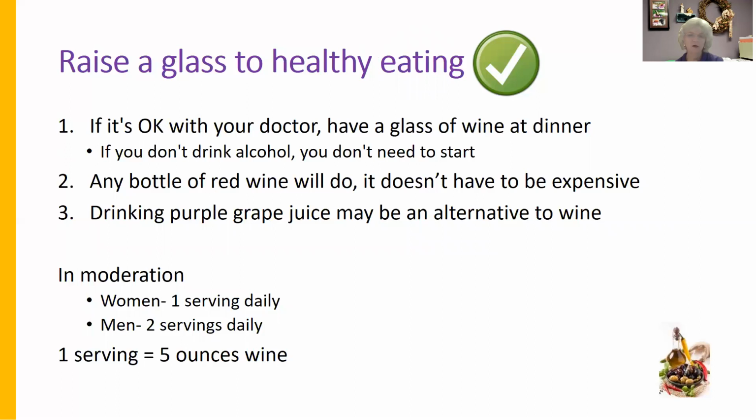But remember not to overdo it. Moderation means 1 serving for women and 2 servings for men daily. And remember, a serving is about 5 ounces.